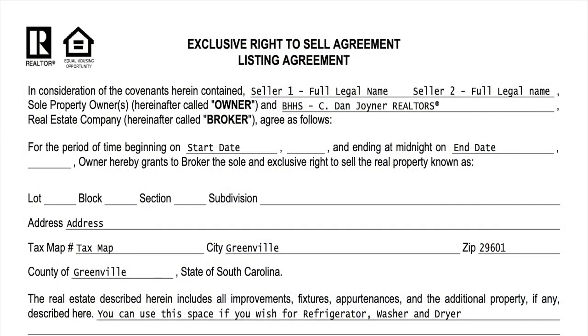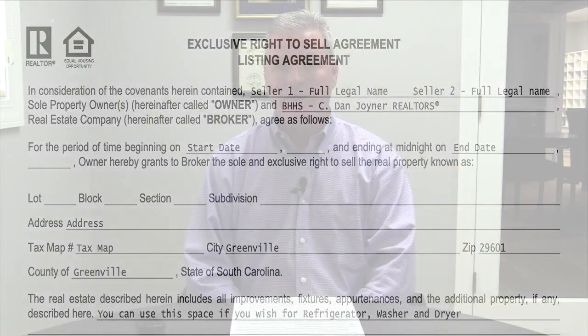So the first section doesn't really have a number. It's just basically the basic information. Who are the sellers? Who is the listing brokerage? You see it there in that blank line. You put your seller 1, your seller 2, how many sellers that you have. Obviously, if you need more room, you can use an addendum for that, if you have multiple sellers.